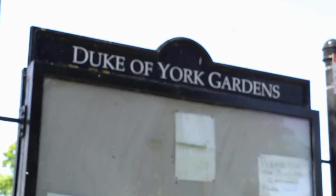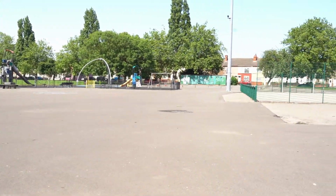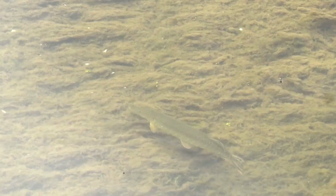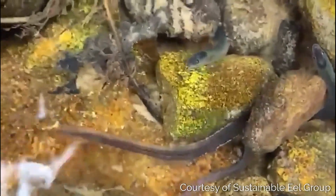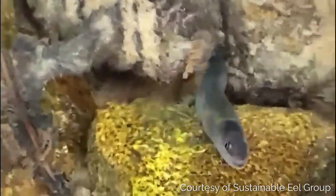Let's continue our journey down the Freshney now and see what awaits us. Duke of York Gardens is a brilliant place for families to discover the River Freshney. Peer into the water and see if you can spot one of the many fish species, such as pike or perch. You may even be lucky enough to spot an eel in the River Freshney. Once a common sight in our waterways, they are now critically endangered.